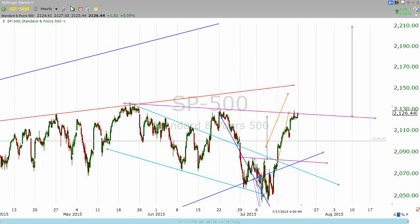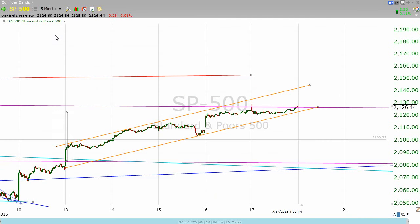Okay, again, let's take a quick look at that 5-minute chart. You can see we moved up on Monday, consolidated, moved up again, came back for a little test of some support, broke up nicely on Thursday, again on Friday.